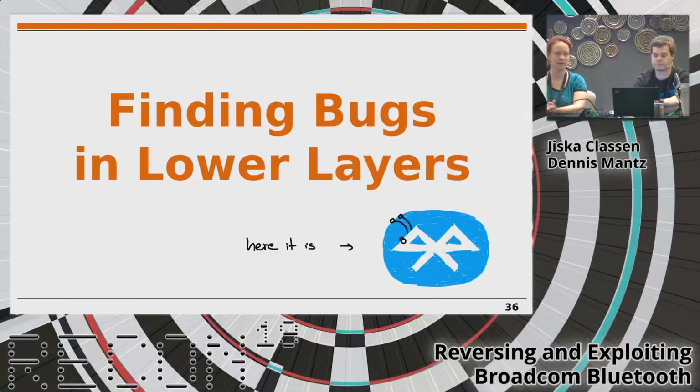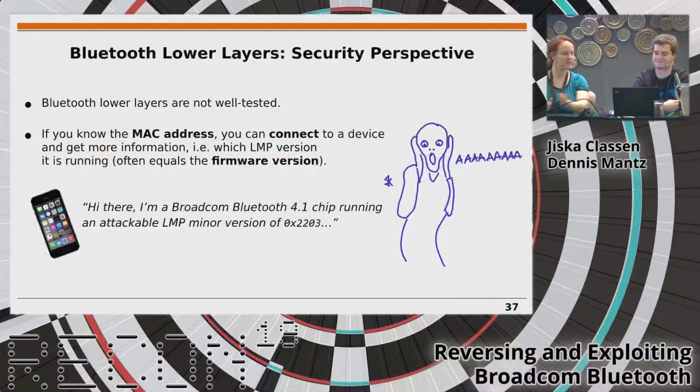So yeah, let's find bugs in Bluetooth lower layers. Bluetooth lower layers are not well tested. If I know the MAC address of someone, I can just connect, and moreover, I can request the LMP version, which is usually the same as the firmware version. So what I have here is an iPhone 5S, and that one would just tell you, oh, I'm running Bluetooth 4.1, and my minor version is 0x2203. And then you would know which exploits you can run on this.